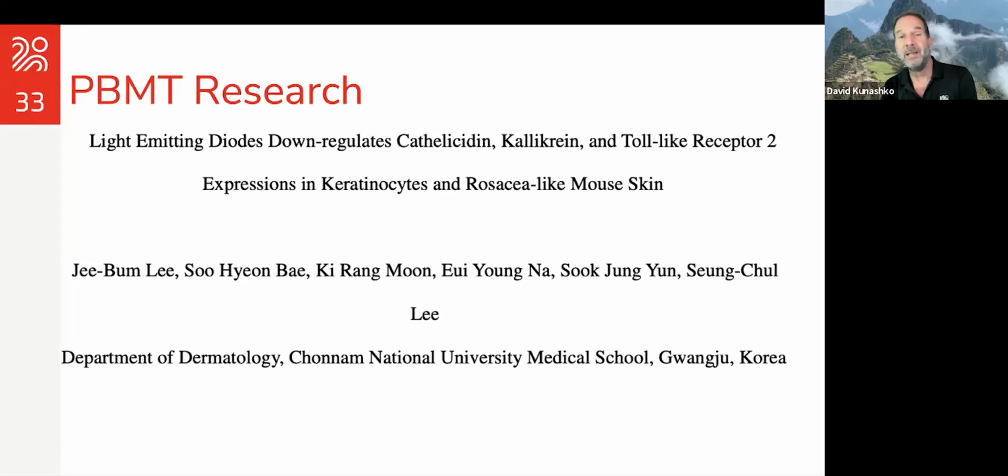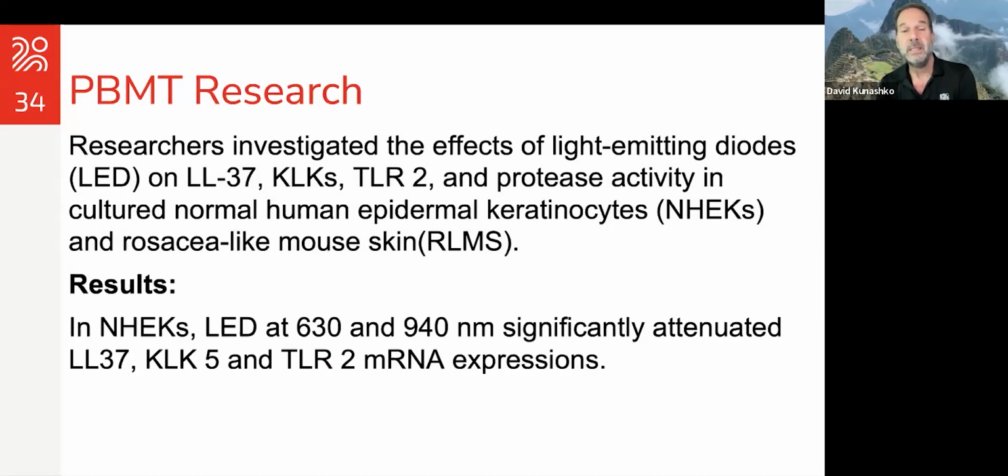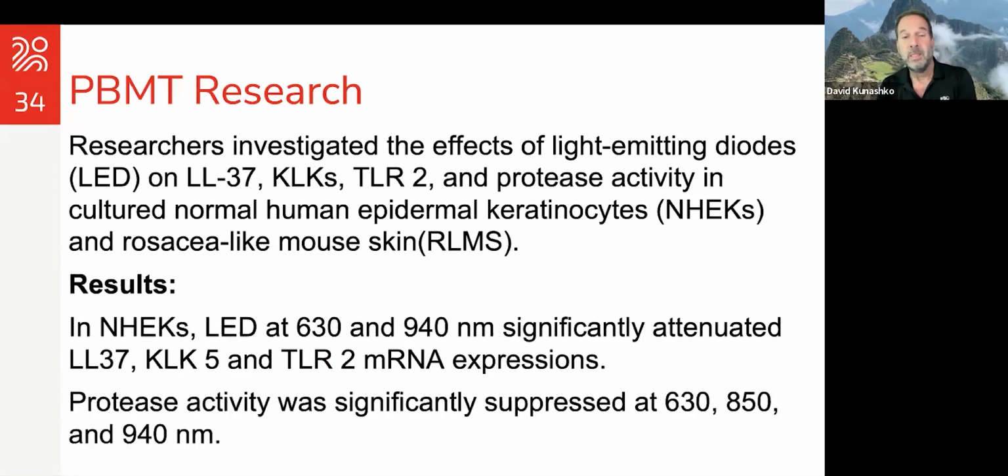This paper looked at LEDs, and I mentioned these earlier, like toll-like receptor 2 and cathelicidin expressions in keratinocytes and rosacea-like mouse skin. So it was a mouse model. And they looked to see if LED had any effect on these keratinocytes. They used red and near-infrared wavelengths to see the expression through mRNA of these particular markers. They looked at protease activity and they found it was suppressed at 630, 850, and 940.